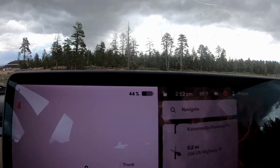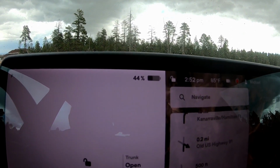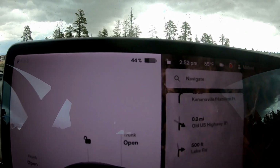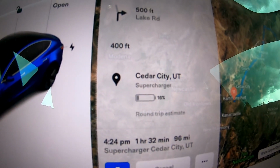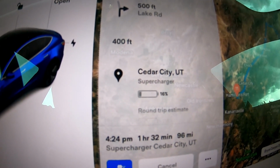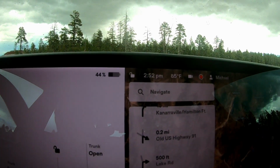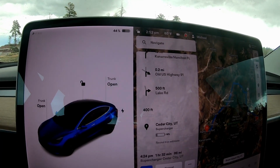But anyway, we are still at 44% here. Or actually, we were at 42. It came up, it charged itself or something. I don't remember. Maybe it was 44. But anyways, to Cedar City, it says we should have 16% left. So we're good to go. It's 2:52 now and shows 85 degrees. And well, we're going to Cedar City.